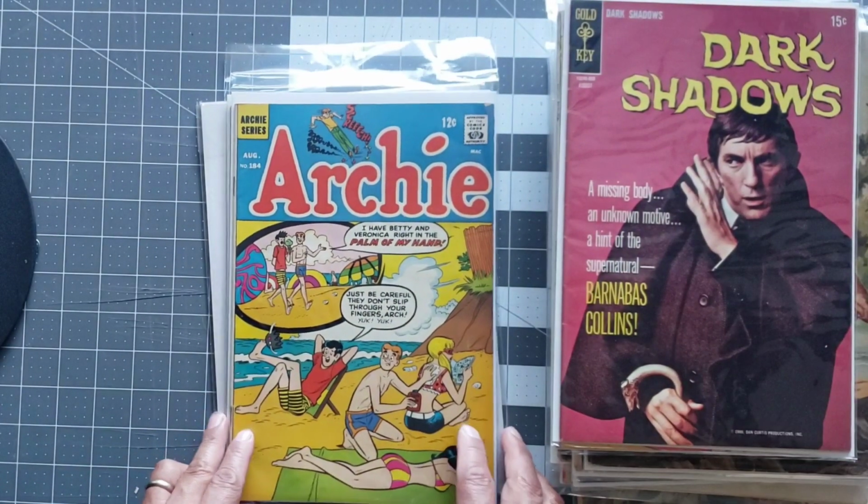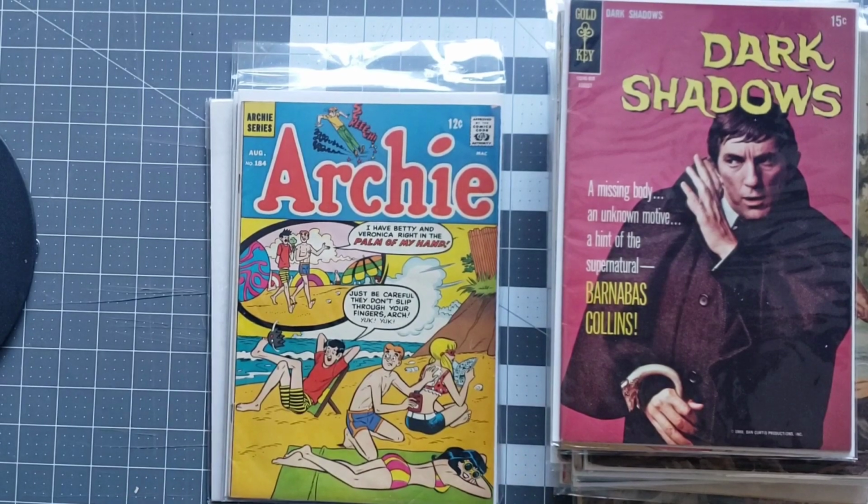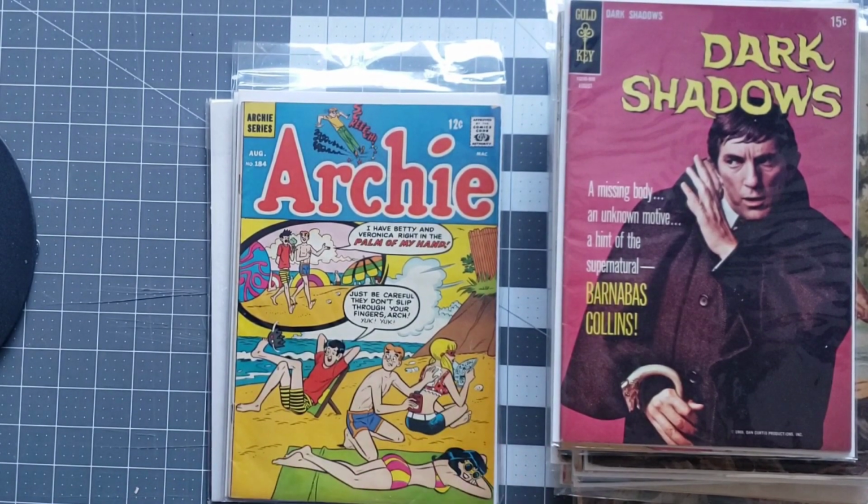I found another bikini cover here. This is Archie number 184. This is a 12 cent. And here we have Betty and Veronica.